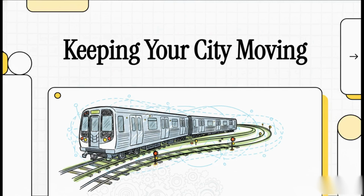There's this invisible revolution happening literally right under our feet. It's a hidden technology that's completely transforming our subways, and it might just be the only thing keeping our growing cities from grinding to a total halt. So let's dive in and see how it all works.